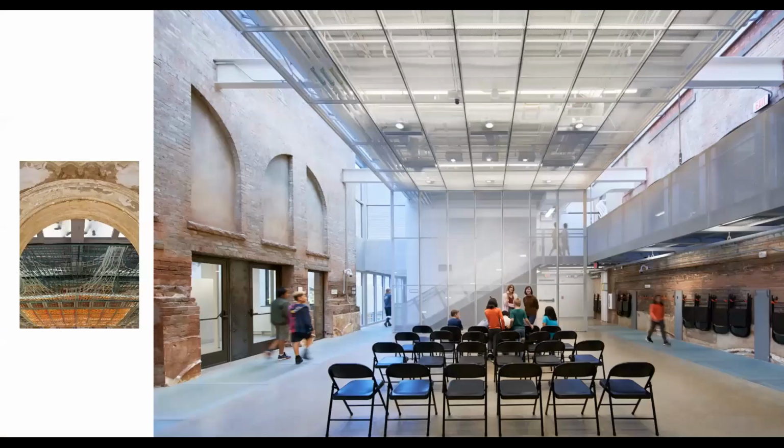This is the second floor gathering space, which is essentially the entry to the charter school. And this is where the skylight used to be. So we demolished the old skylight. We put in new clerestory up above, and we put in glass flooring so that the light could filter down to the floor below.